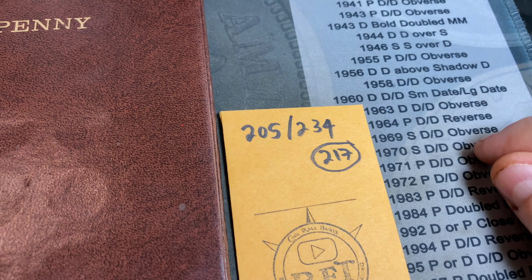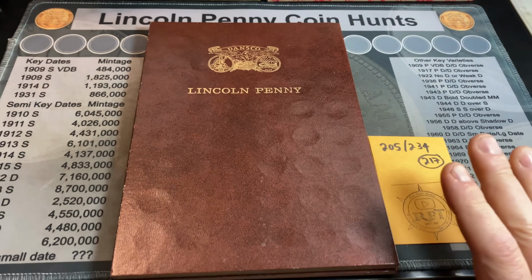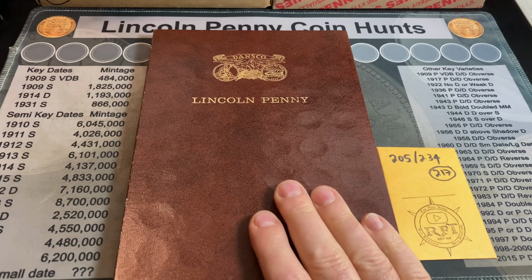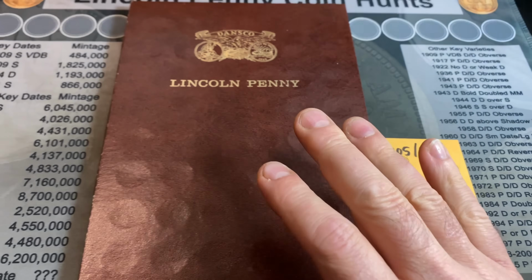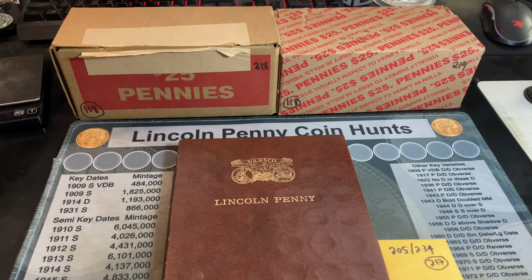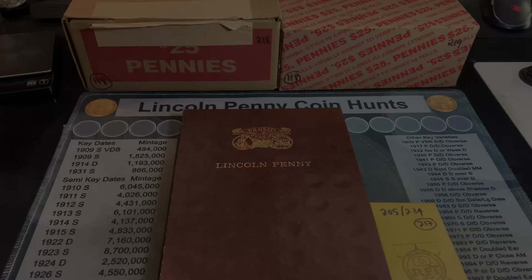We've hunted 217 penny boxes in our quest to complete this Dansco Lincoln Penny album, but it's been quite a few episodes since we found a penny that we can put in here. We have found 205 of the 234 pennies that this book holds, and I'm hoping that one of these two boxes in today's hunt can provide a slot for the album.